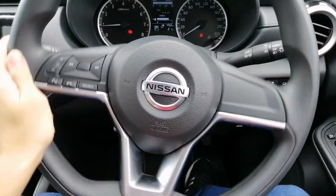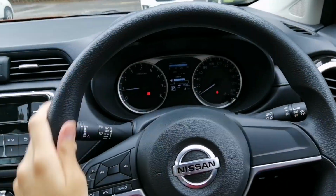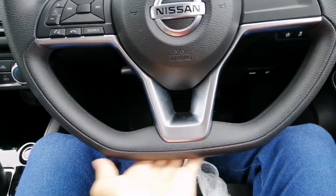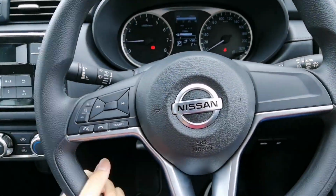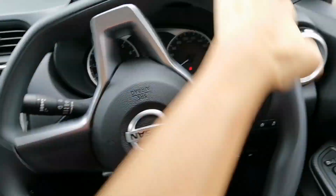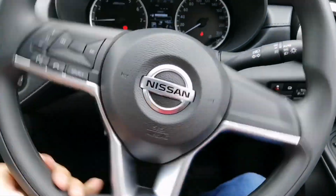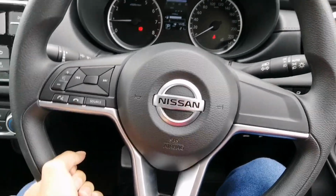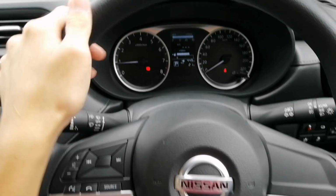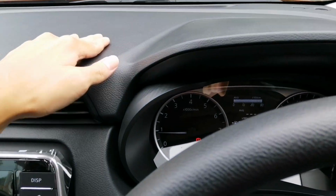Another thing you lose is the Bluetooth telephone and cruise control, and the steering wheel is no longer leather wrapped, but it is still finished in flat bottom. In my opinion, it still feels pretty nice to the touch, and the steering wheel is pretty light as well. I can do it in one hand, and the steering wheel still is telescopic and tilt. And the dashboard is the same material, hard plastic, but high quality hard plastic.